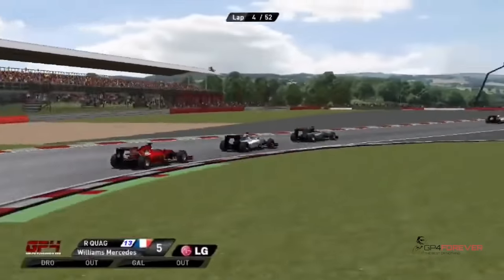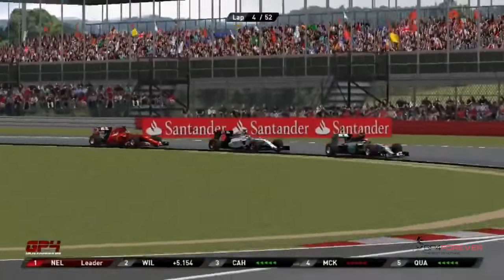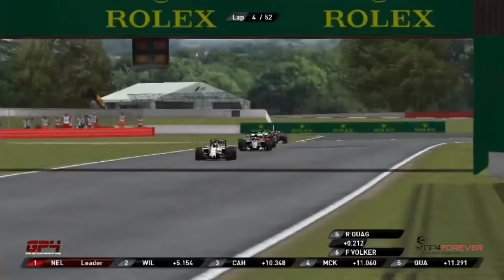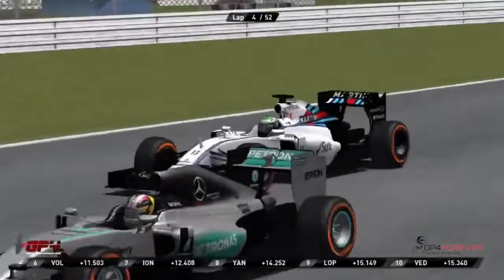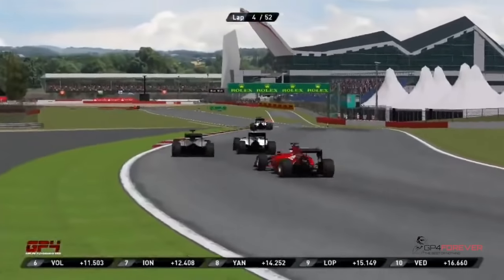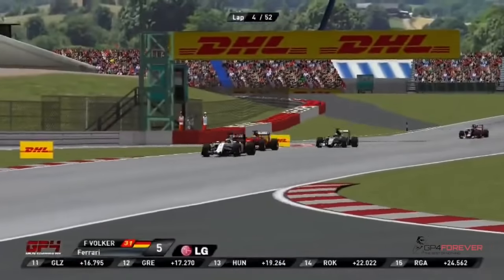Volker desperately trying to make a move past Mackenzie coming through Megas and Beckers there, but you're never really going to make a move there. It's a tough place to overtake, as now we're looking coming on to the hangar straight for the 4th time, and now surely Quag is going to make a move on the inside of Mackenzie, and does he make it stick? He's just about on the inside. Has he made it stick? And I think he has. Yes, he has, and Volker's made his way through as well.